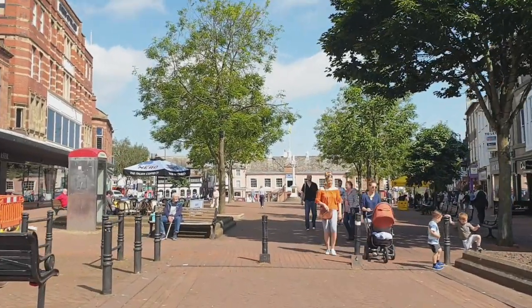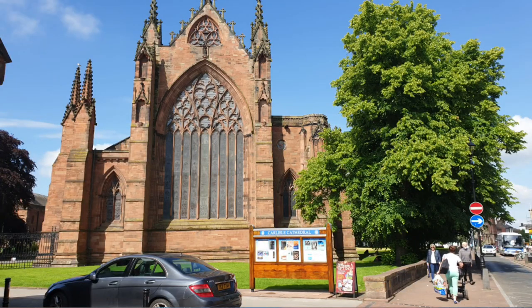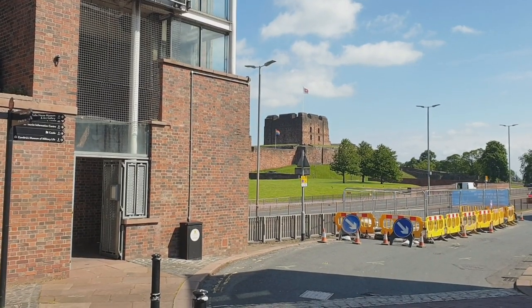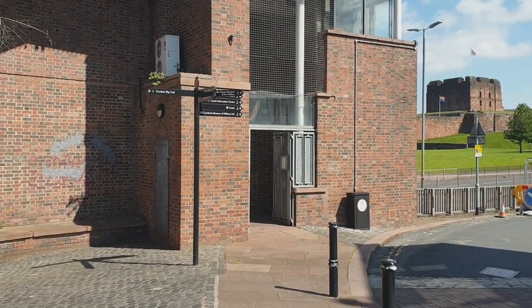Really poor start. I took a few photos in the town square, didn't film because there were a lot of people there. Just sort of walking around the edge of the cathedral now, trying to find anything that resembles a sign. Okay, as you can see, I'm by the castle. That there is the first Cumbria Way sign I have found.